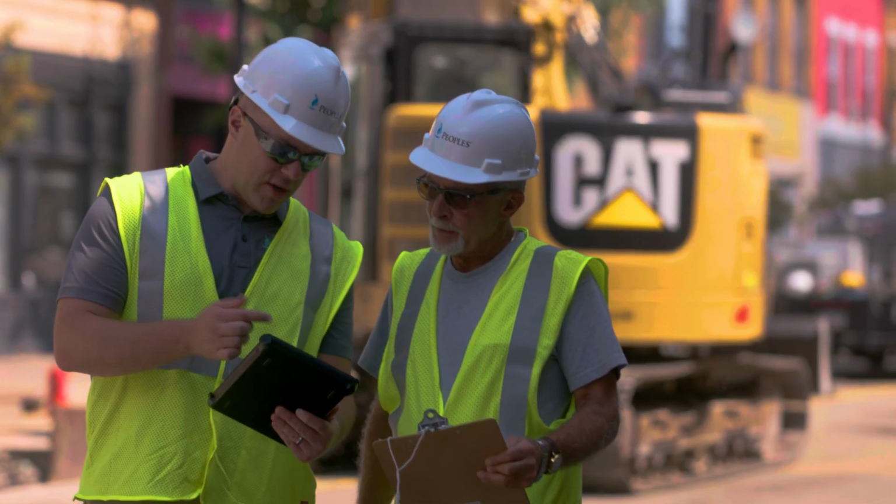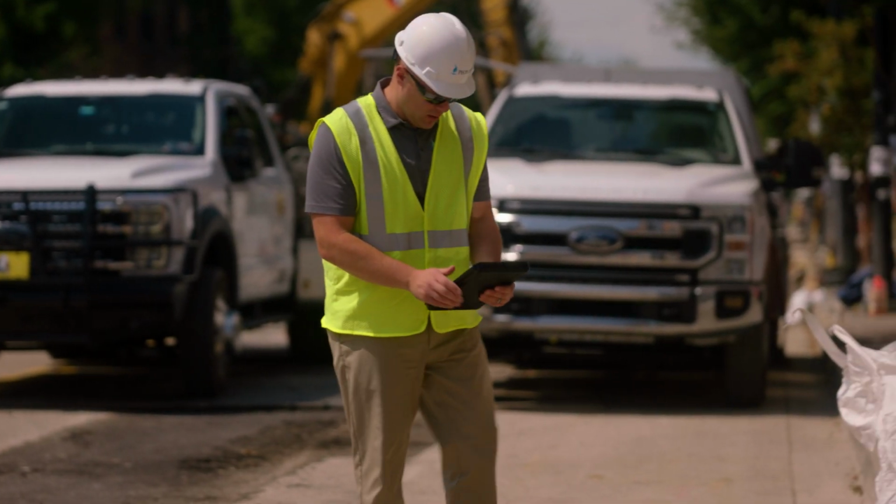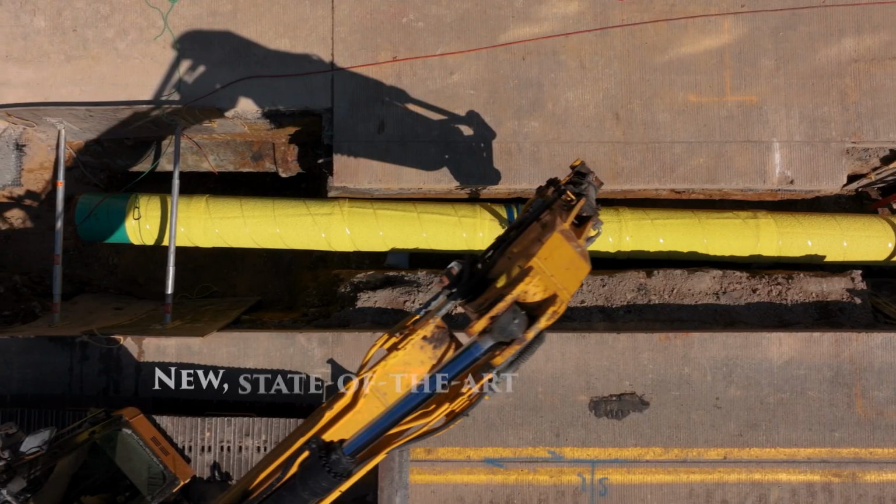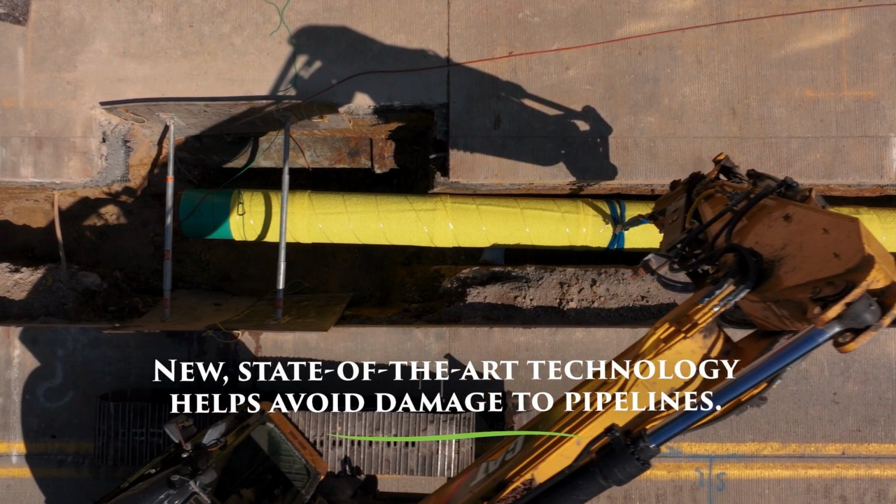Now we are able to embrace computers and technology to have extremely accurate GPS points. It tells us exactly where the welds are, the bends in the pipeline, and it keeps the future of this pipeline safe.